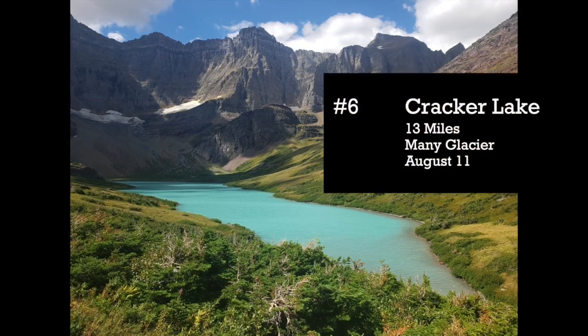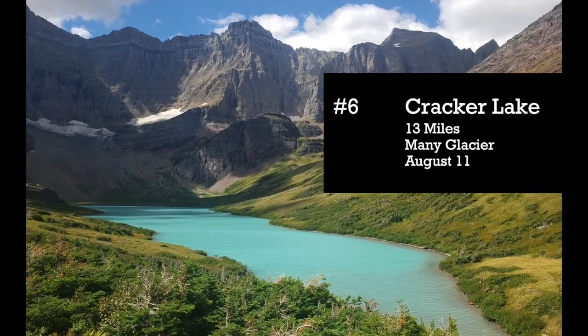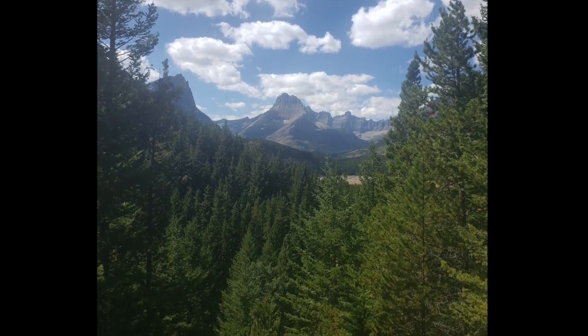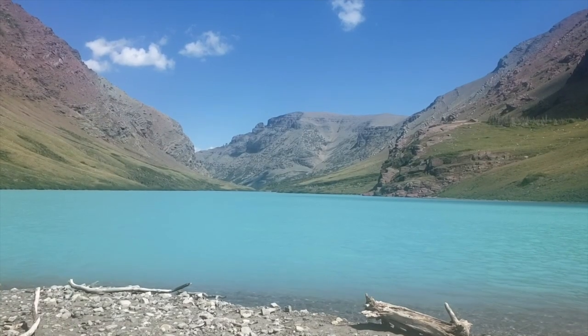Number 6, Cracker Lake. 13-mile round trip, located in Many Glacier, completed on August 11th. The trail itself is not my favorite. It's a popular horse trail, so there's horse shit everywhere, and you're in the woods for a good bulk of it, so you don't really get amazing views. But the lake is one of the most spectacular lakes that I have ever seen. It was giving blue Gatorade.